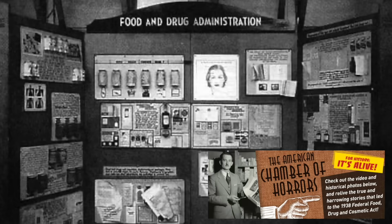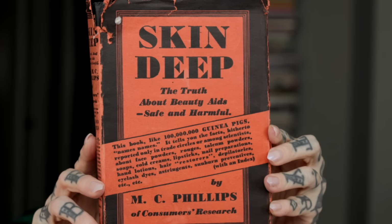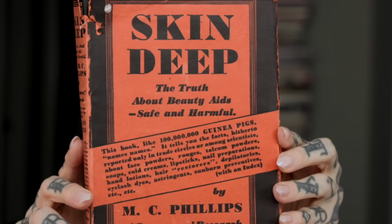Now, is this product Creme and a few of the other products I'm going to mention what actually led to the formation of the FDA? There was something called the Chamber of Horrors in the 1930s. It also led to this book, which I used to research this video, called Skin Deep. People were talking about ingredients, harmful ingredients, clean cosmetics, all the way back in the 1930s.